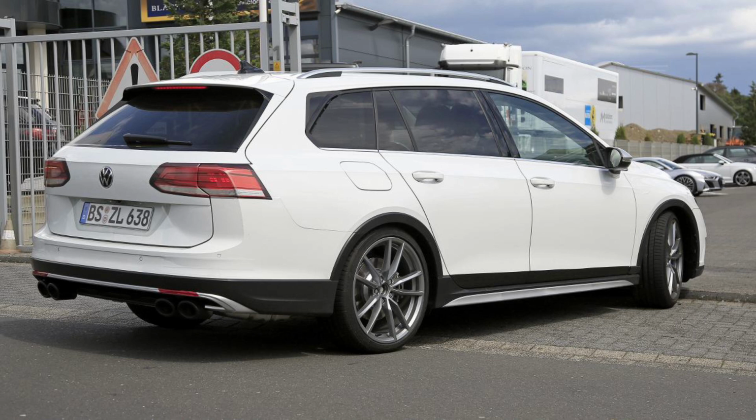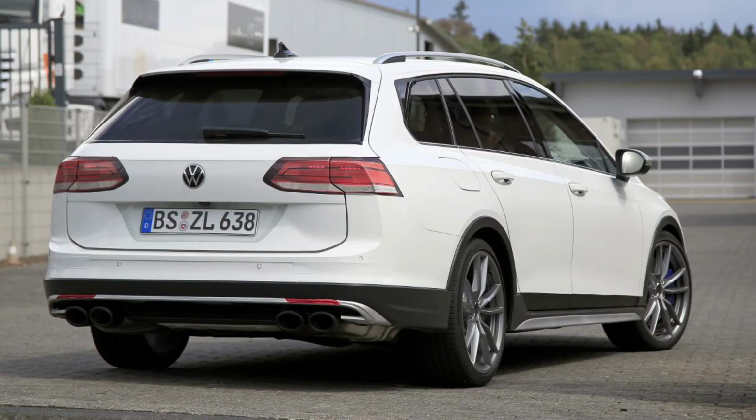And yeah, let me know your thoughts. Let's go around to the last image I've got here, and you can see a little bit more of the quad exhaust pipes. It's a raised ride height, suggesting that it is in fact an All-Track, so you could do a little bit of off-roading, I suppose, in your estates. Yeah, it's an interesting car. Let's put it that way.